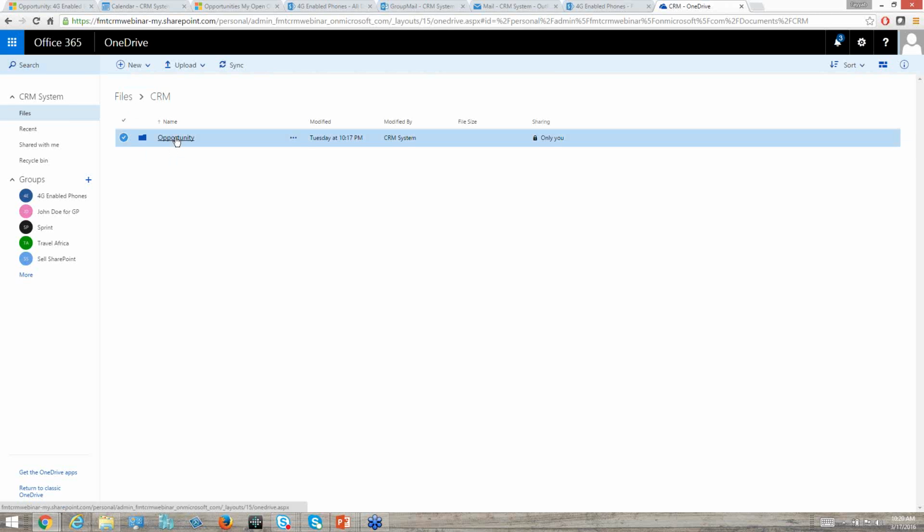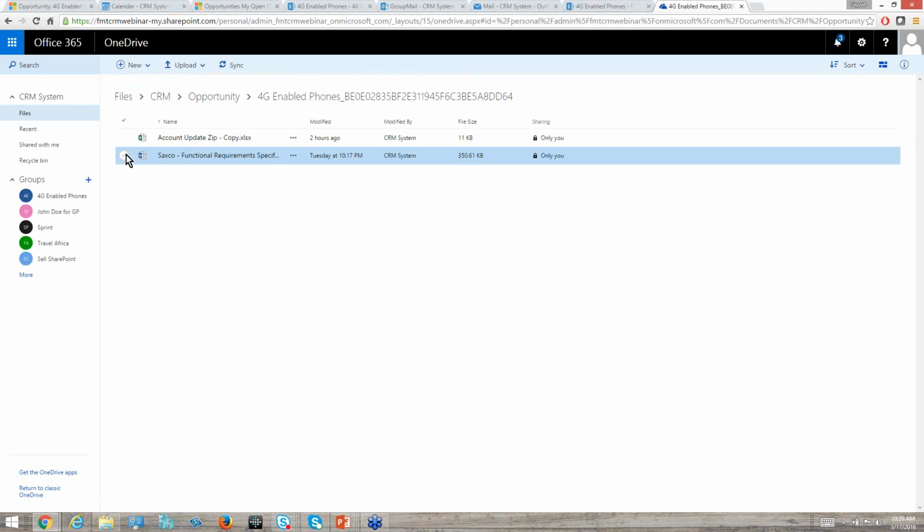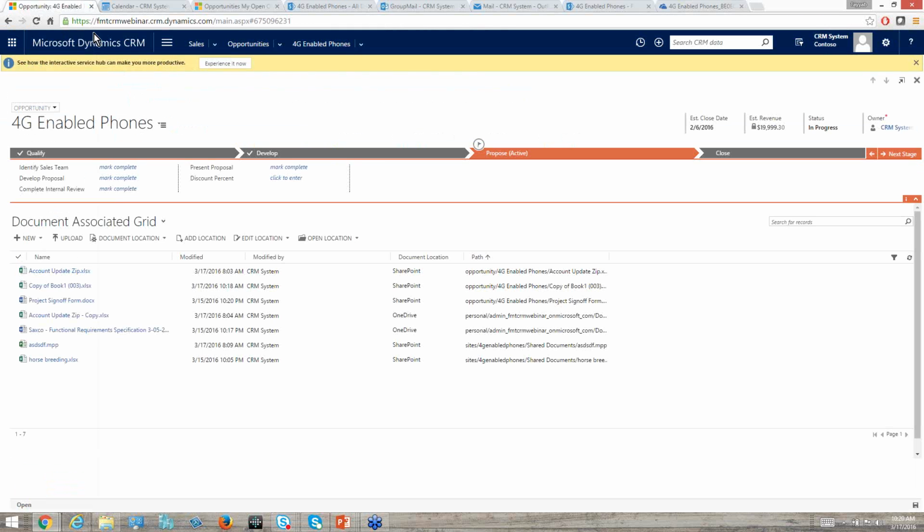And then in there, you can see that I have opportunity. In opportunity, I have this 4G enabled phones. And the two documents that I have in there, they're both uploaded over here. So for example, if I go back in here, you see these two documents, they show up in my OneDrive. So this is another way for you to collaborate on this.